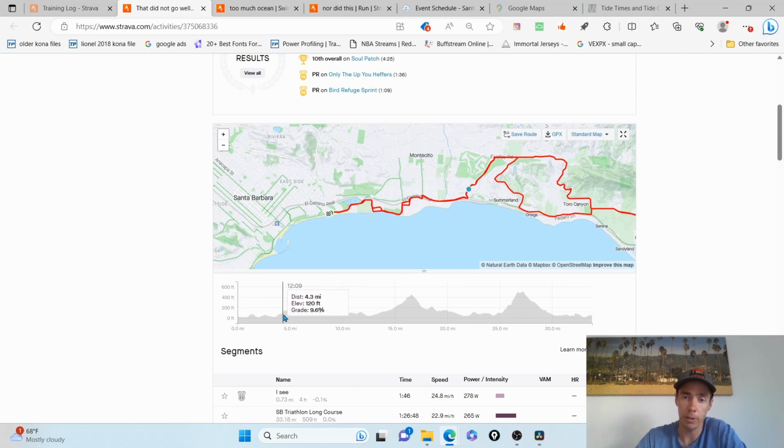Because when you turn left on Sheffield, it's a nice shallow climb. It's an easy climb to go a little too hard on because once you make the turn onto Ortega, it gets really steep. And here for the whole section, if you go too hard, then you're going to be sucking wind for the most important part of the bike course to come.